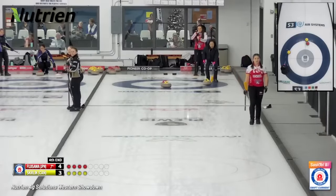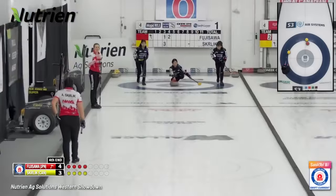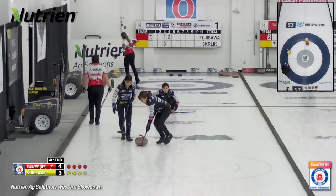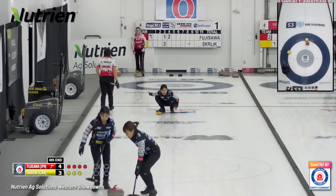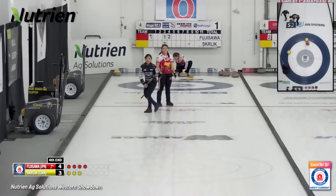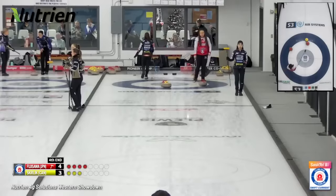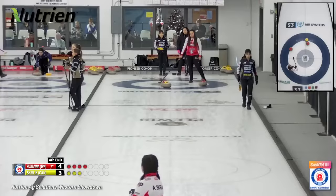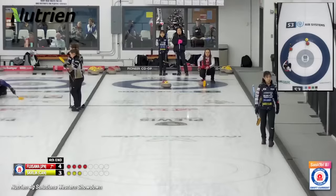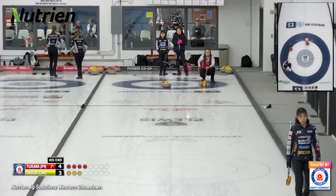All right, so no guards in play. A nice frozen stone at the top of the rings. Satsuki is going to hit the open one. Solid throw. You always like to get those ones out of your belt. Yeah, especially mid-game, you take what you learned from that and try to make the rest of them for the rest of the game. Yep.